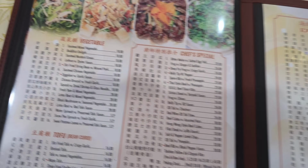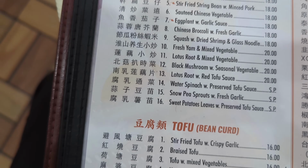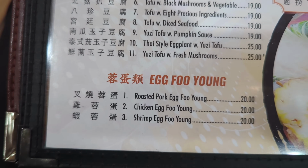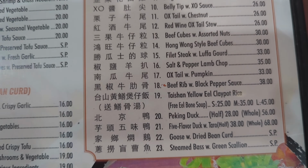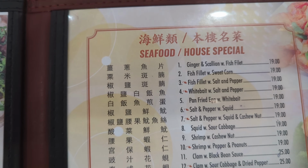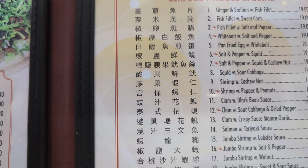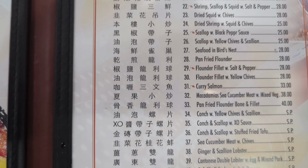And getting to the end of the menu, we have your vegetable dishes, your tofu dishes, your egg foo young dishes, which is pretty old school. Then you have some chef specials. And then finally, you have the seafood and house specials. Now, these tend to be more expensive. They go all the way up to $40, as you can see.